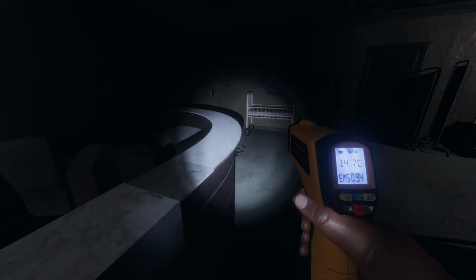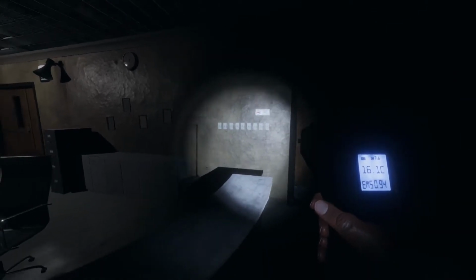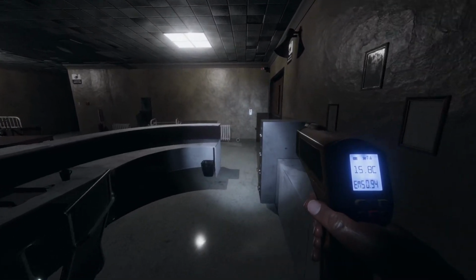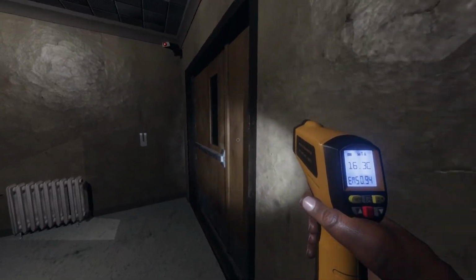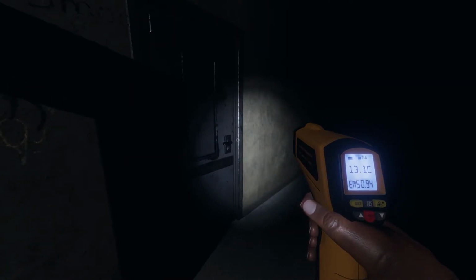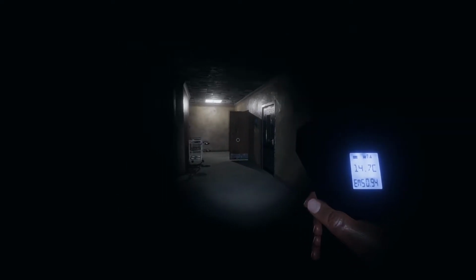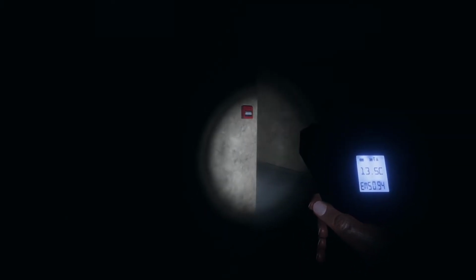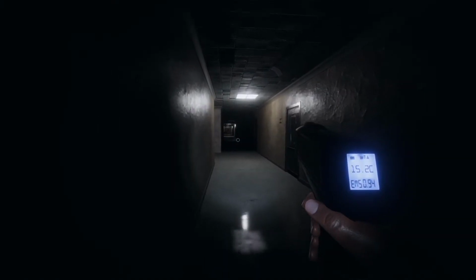I got nothing. The ghost is silent. We'll just go for a wander. Maybe it'll open a door and want to talk to us. Why is it so dark? I turned on a bunch of lights. Oh, I guess they're down here.